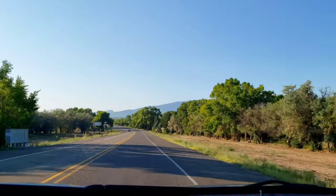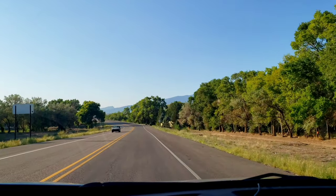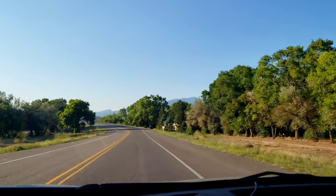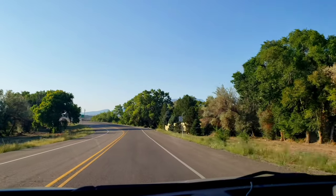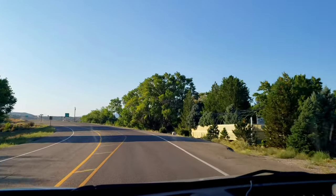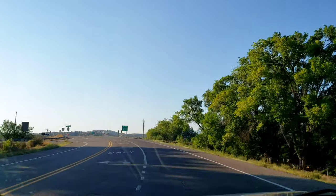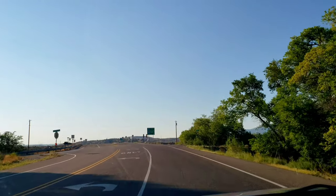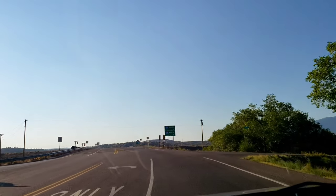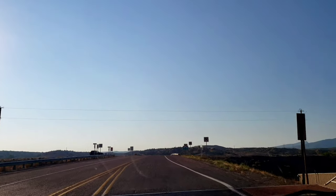Looks like we can't keep going north at that point. It looks like the road was closed, and I think it's because of our current situation. A lot of the reservations are pretty strict about letting people in and out of the pueblos. Let's see, I think we're gonna have to get back on I-25 here.